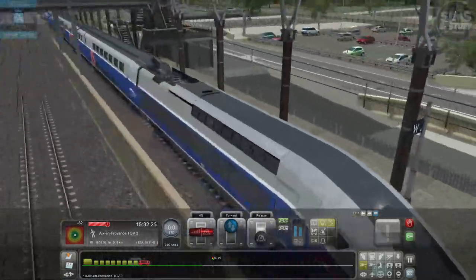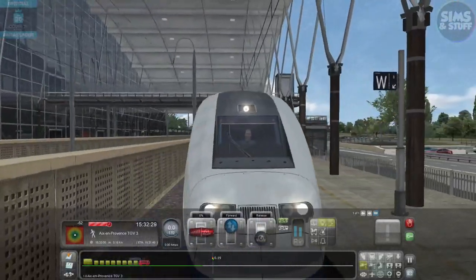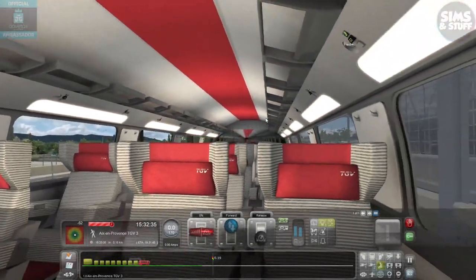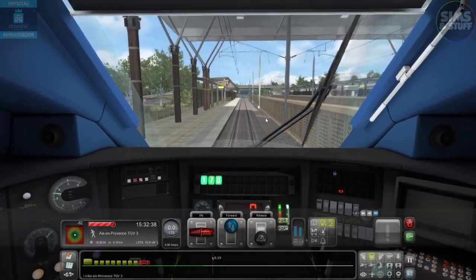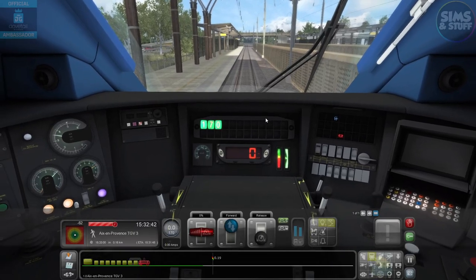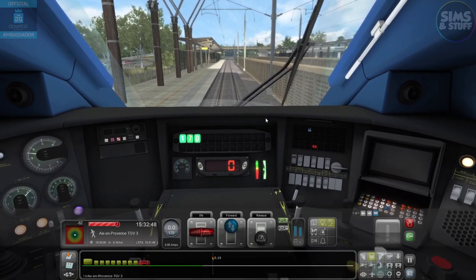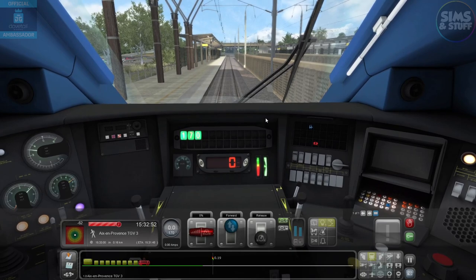Yeah, the station's modelled quite well. The train, the cab's okay. The interior is a bit naff, but I suppose it's what they're working with as far as Train Sim Classics is concerned. It's just the line itself, from a playability point of view, it's just high speed for like an hour. You're not really engaged with it.